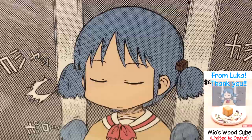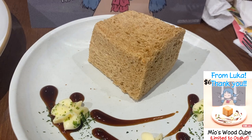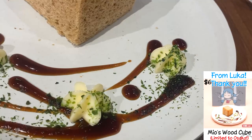Maybe one of my favorite sequences in the whole anime is how Mio got her wood cube hair clips, and also how she got her blue hair bits that come out. This is the wood cube. It's the Osaka version, which is takoyaki flavor. So it's got brown sauce and mayonnaise, which is what you put on top of takoyaki, which is octopus balls.